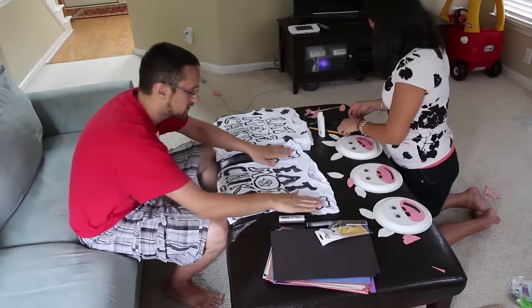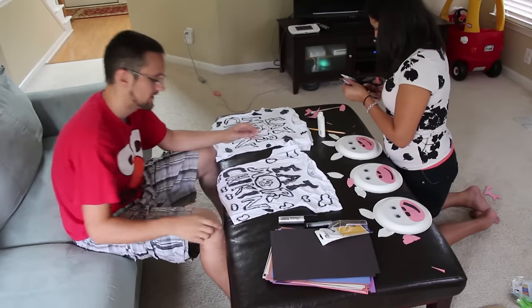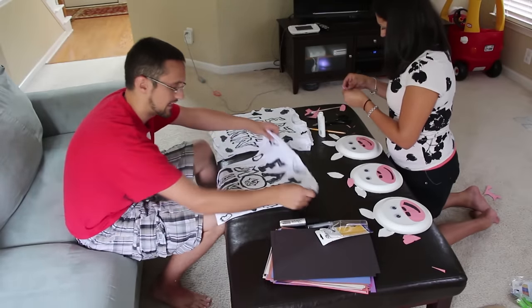Hi everybody, it's me, Elmo. Almost done. I got the shirts. This is for little baby Chase. I tried doing something different because I kind of got bored. So I did black, white, black, white, black, white, black, white. And then did the inverted cow spots.